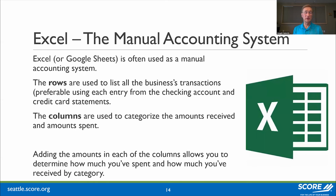And a manual system, really, when you think about it, is just an Excel spreadsheet or Google Sheets if you use Google Sheets. And what you do is you list your transactions on the rows, and then for the amounts that you either received or that you paid, you're going to categorize them in some columns that you choose, and you can have a number of different categories. And that way, at any particular time, you can add up all of the columns and see how well you're doing. Okay, so that's a simple manual accounting system using Excel.